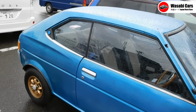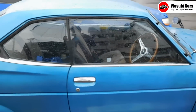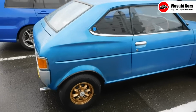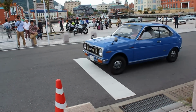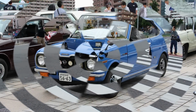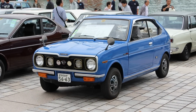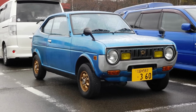Now this is a little two-door hardtop coupe that I saw earlier this year, my first time to see one in the flesh of this particular body style, and I was really confused because there's also the Daihatsu Fellow Max two-door Saloon. I thought there was a generational difference between these two cars, but the one that I'm going to be focusing on today is indeed the Hardtop Coupe.